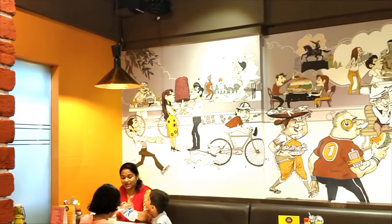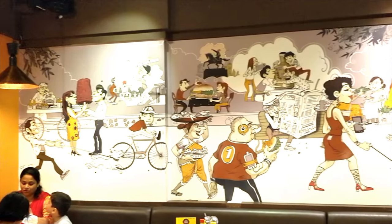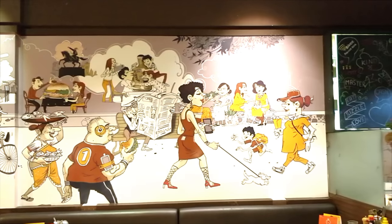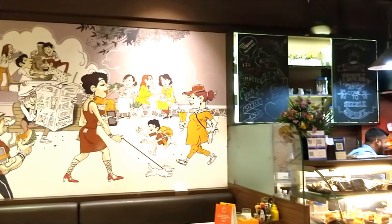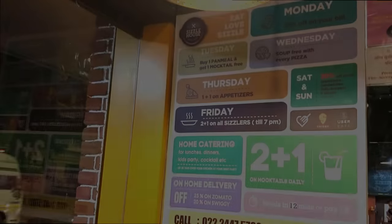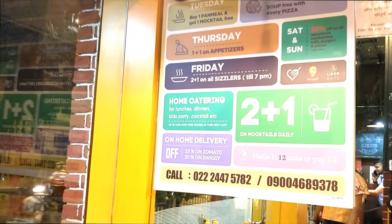This place is only 5 to 10 minutes away from Shivaji Park. Also, if you're a Zomato Gold user, then they have 1 plus 1 on food. Now let's talk about the ambience. The place is not very big, but the ambience is nice. It has a fun vibe to it. The interior is good, so I would give it a 3 out of 5.